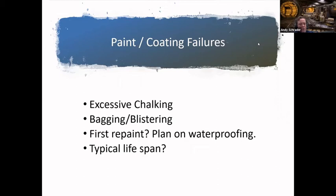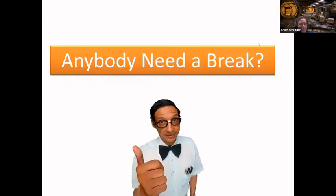Some paint manufacturers have come out with warranties of 10 plus years, and I kind of shake my head because that's a lot to ask for a coating in Florida, but we'll see. That's just my opinion.